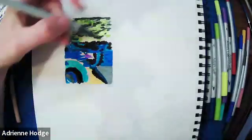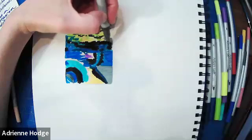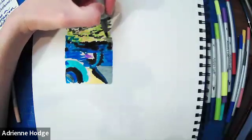Or gray is another good color that can really fuse things together.